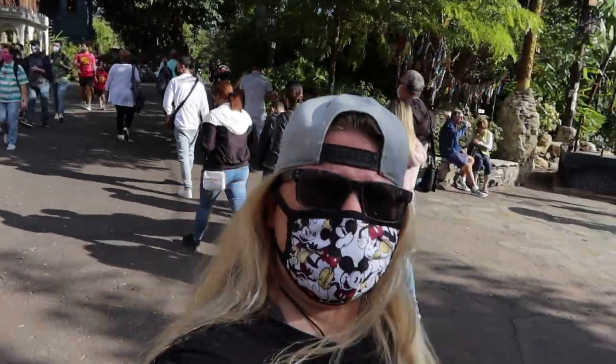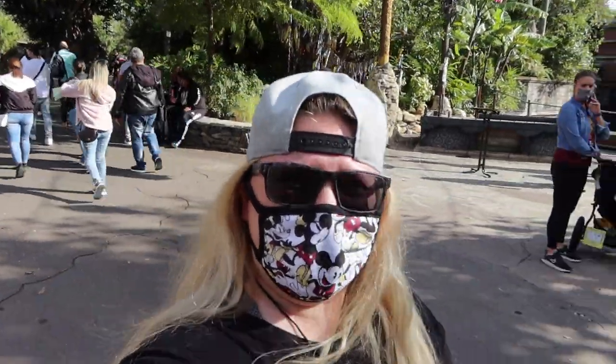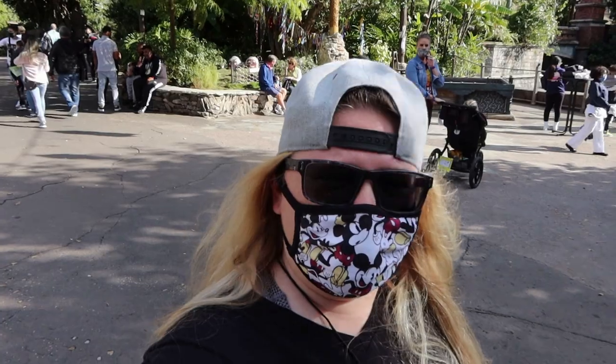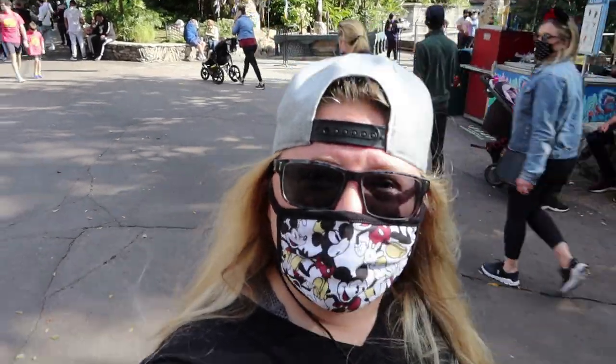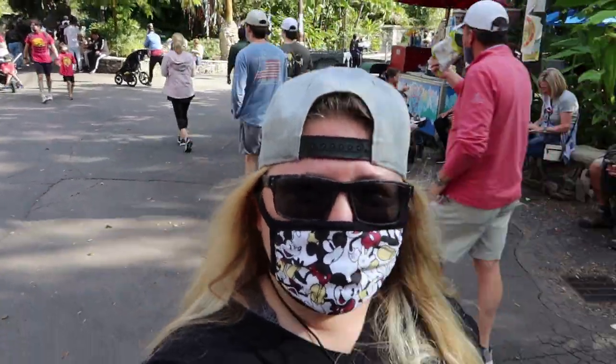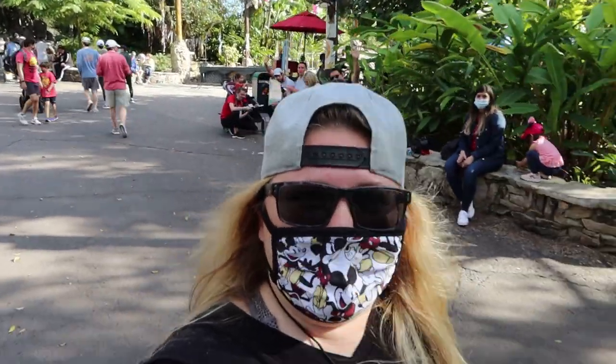Okay, guys, we are currently headed over to Africa. Right now we're in Asia. Africa is definitely one of my favorite lands here at Animal Kingdom, because that is where the safari ride is, and that is my absolute favorite ride here. So we're headed over there. We're gonna go get on the safari, and we're taking you with us. I hope you guys are ready to buckle up your seatbelts because it is a wild ride.